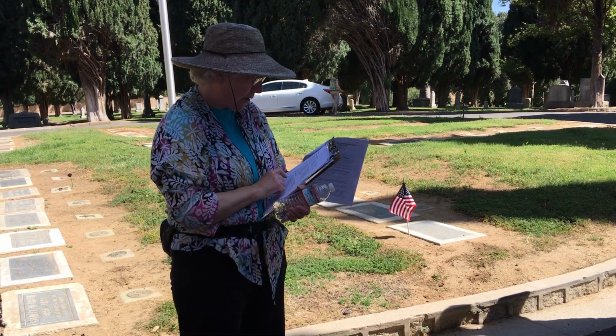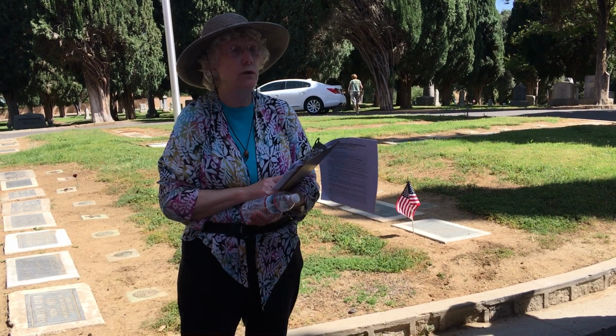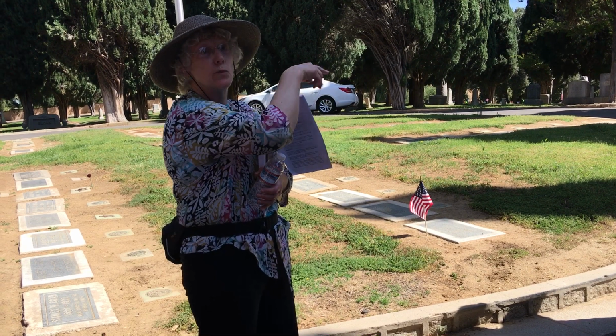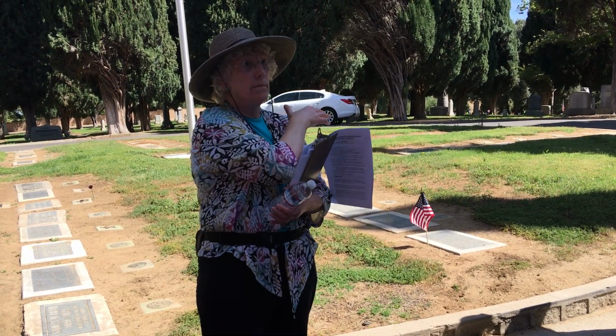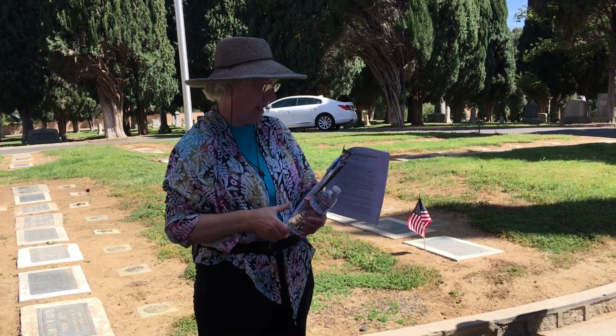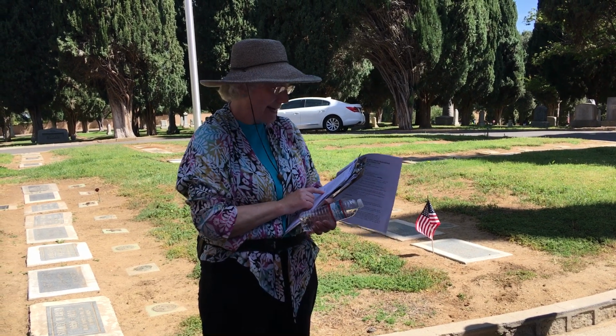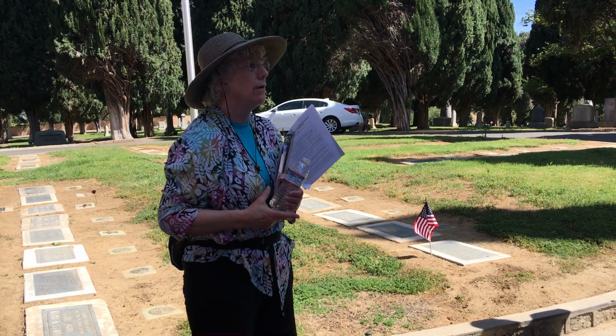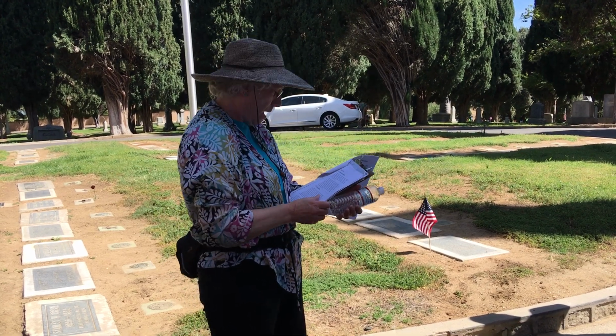So they're here, and in the Memorial Day 2015 service, which was held here, we honored the markers being put in and in general. 97 years after the end of World War I, he finally got a marker. So that was really nice.